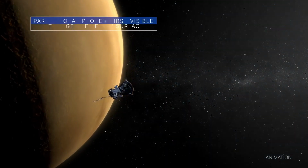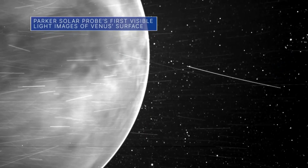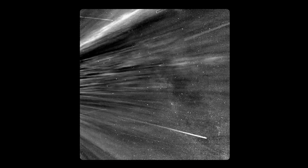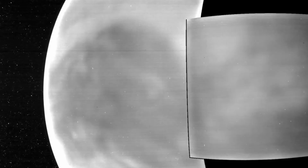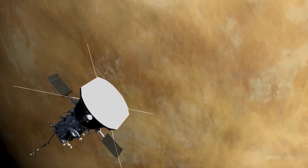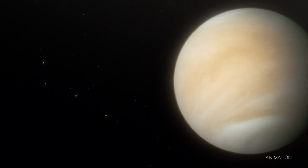During recent flybys of Venus, our Parker Solar Probe captured its first visible light images of the Venusian surface taken from space. Some of the images, captured in wavelengths of the visible spectrum that human eyes can see, were used to create a video of the planet's entire night side. In the video, light and dark surface features can be seen, as well as glowing features in the planet's atmosphere. These images can help us learn more about the evolution of Venus, which has been referred to as Earth's twin.